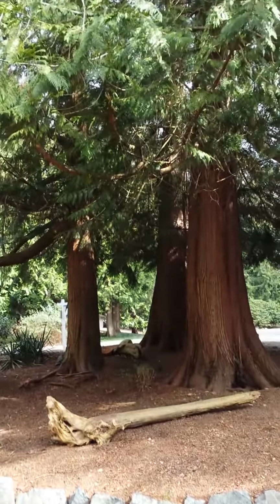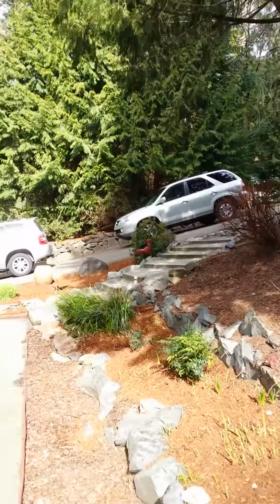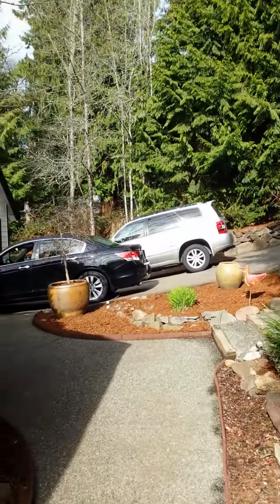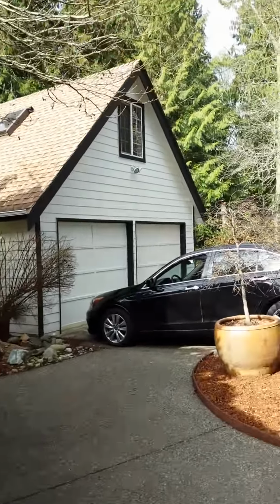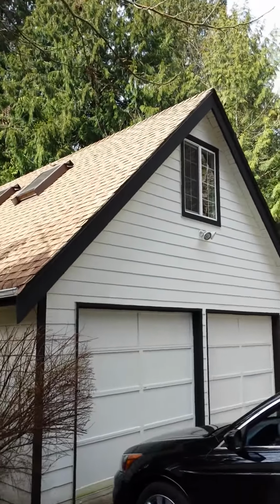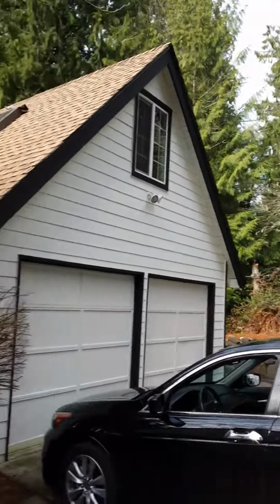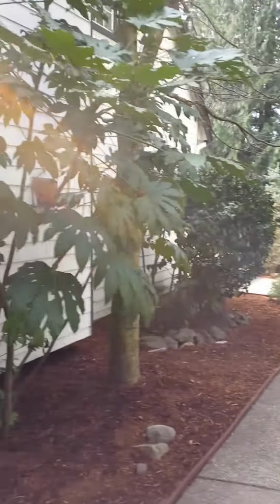Big, giant, I don't know what kind of trees. Front of the house. Driveway. Cut. The garage, so two-car garage. And then just like hookups with power outlets out above. The yard. Pretty trees, you can hear the birds.